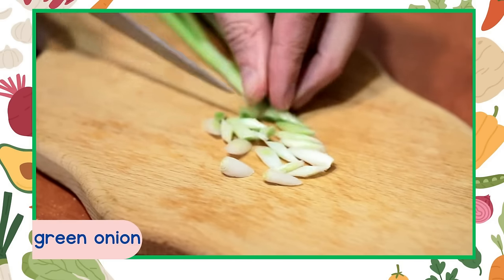Guess this fruit. Avocado. This is an avocado.